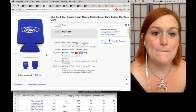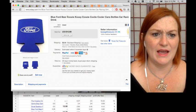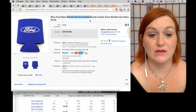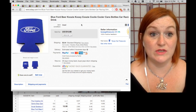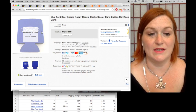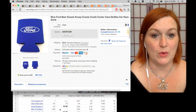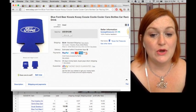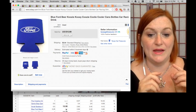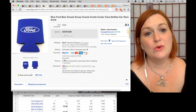Okay, next up, this blue Ford beer koozie sold. And again, I had a listing pulled, and I thought I went through and fixed them all to not have the word koozie, because that's a trademarked name, right? Unless it's an actual koozie. So I don't know. Maybe this is an actual koozie. So who knows? But anyway, I picked it up for a quarter. It sold. It took a best offer of $7, which at first I was like, oh man, I like to not drop below that $7.99 mark. But with shipping and everything, and I bought it for so cheap, my net was still $5.62, which is okay.